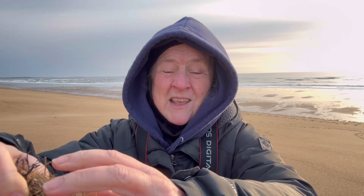They're pretty tightly wound. Also, I have a friend who lives up in Maine who spent a lot of time on the beach, and he says that he saw these forming in the grassy areas near the beach, like in the dune areas where there's a lot of seagrass, that you would see these balls rolling around and kind of gathering more grass around them.